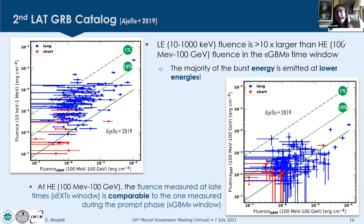While if you move to what we call in the catalog the X window, so if you move to longer timescales, the time of the extended emission of the LAT, then you see that the fluence measured in this time window is more or less comparable to the one that was emitted during the GBM time window. You have many more of these results. This is just a super short selection of highlights that I wanted to show you here. If you are interested, you have all of the full results in the catalog.